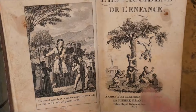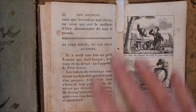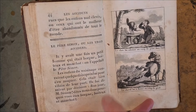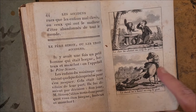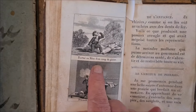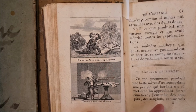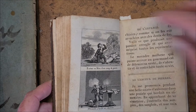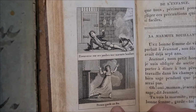Okay, so we've got a kid falling out of a tree here, head first. That's not going to end well. And so these are little stories that are cautionary tales. Here we have a story about old Father Simon and his 3 accidents. Here, a cat has scratched out his eyes because he was taunting the cat. Don't do that. Here, he was messing with his horse, so it kicked him and he lost his leg. Oh, here's one where a boy has killed his mother by d'un coup de pierre. He threw a rock and he hit his mom, and now she's dead. Oh, and this chap set his hair on fire. Okay, so I have rarely seen anything quite this, like I said, macabre. Okay, this boy has just spilled boiling water on his leg, and this girl is also setting herself on fire.